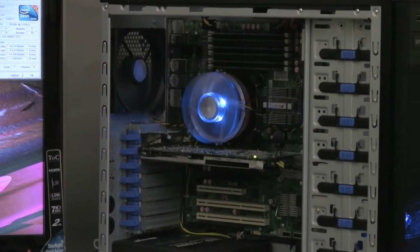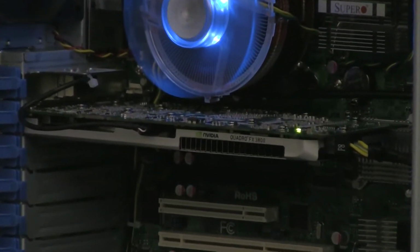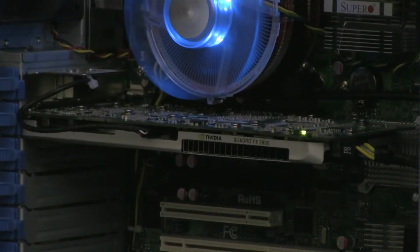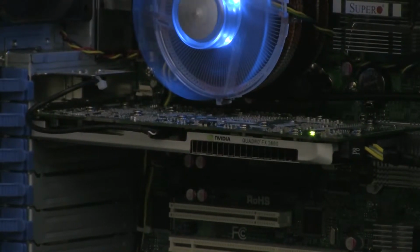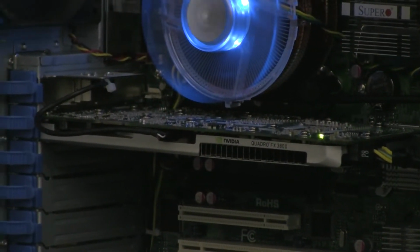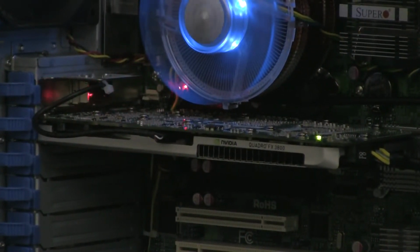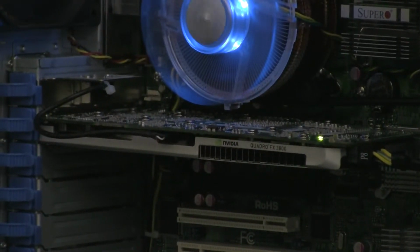Video card for workstation class, we like the NVIDIA Quadro class of video cards. This is the NVIDIA Quadro FX 3800. It's a mid-range but quite powerful video card. Also has a special connector for stereo graphics imaging that is required.